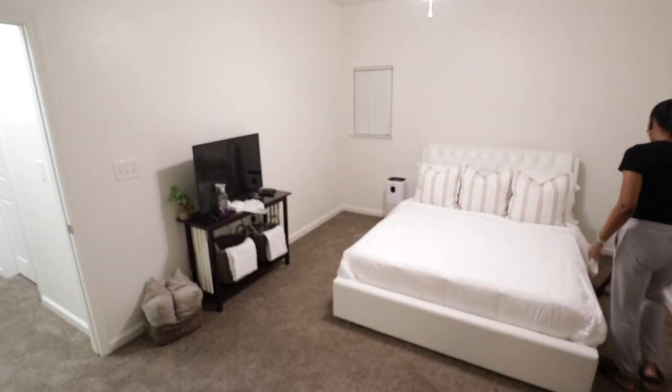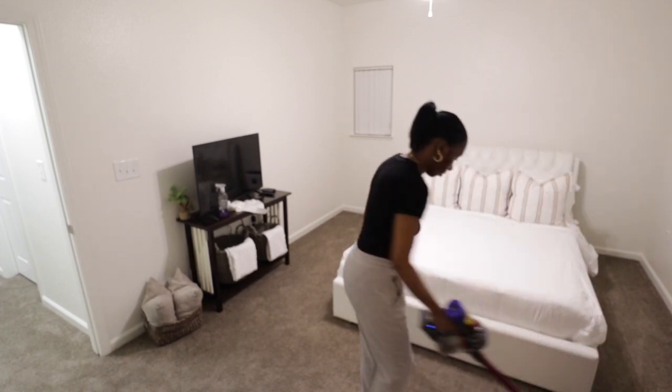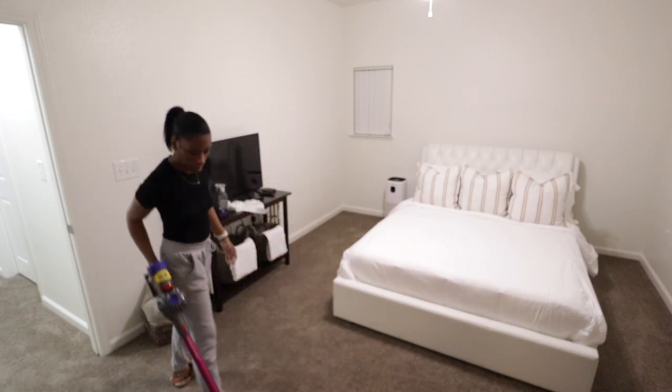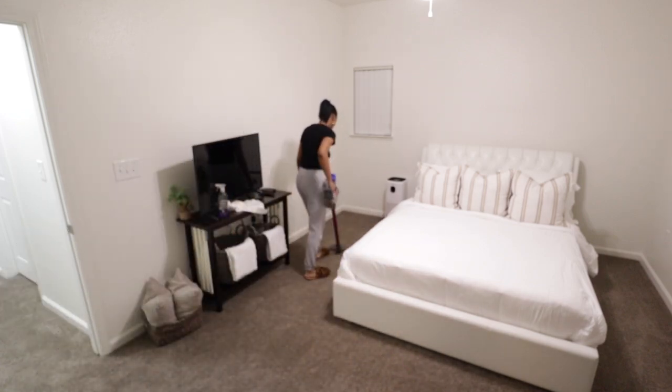And I just wanted to get a lot of the dust out of the house. And because we are preparing for our power outage, I know we're going to be laying in the bed for a little while. So I just want to make that as comfortable as possible. That's definitely something essential, you guys. Make your home as comfortable and as peaceful as possible.